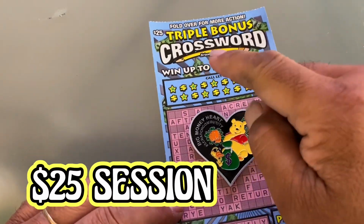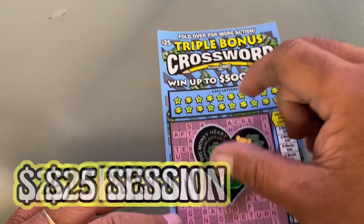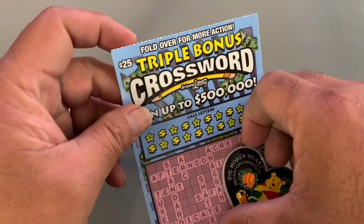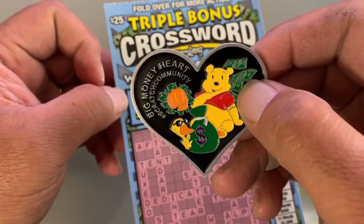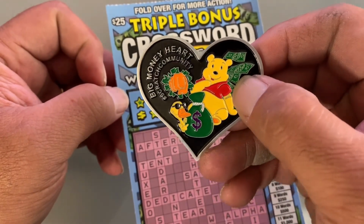We got a new $25 Triple Bonus Crossword from the Arizona Lottery. And we also got a new awesome coin here from Florida Claimers Ted.